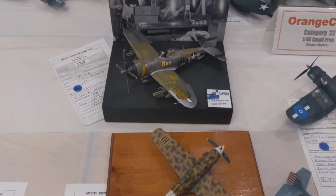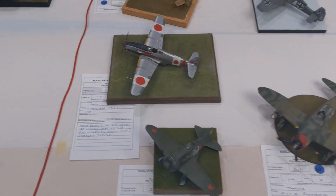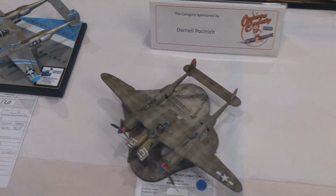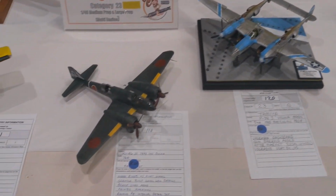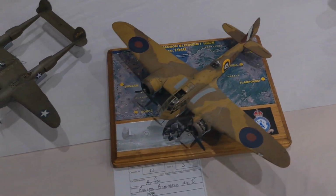Really well done. Definitely something to do if you've ever built a model kit is to come to one of these competitions, even if you don't intend to compete, and just take a look at what people do to their stuff to make it look interesting or unique.